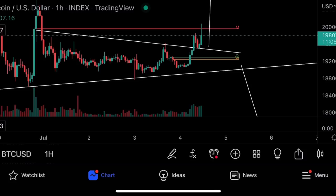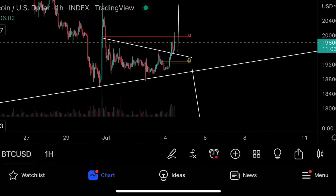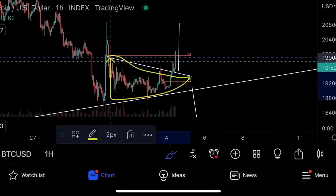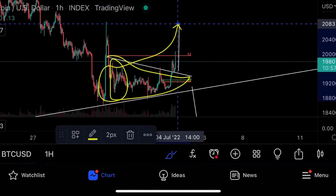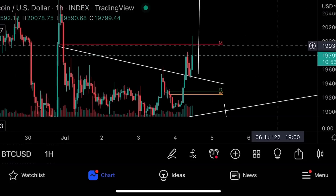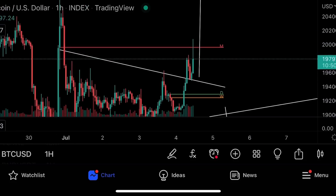So now, what patterns do we see here? We broke out of this symmetrical triangle, this one here, and the base of the triangle is the target. So that's still targeting 20,800. We had a pump all the way to 20,081, and then it pulled back.